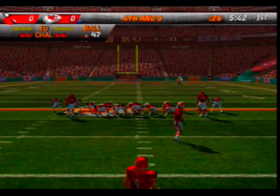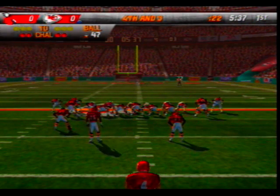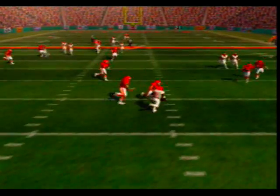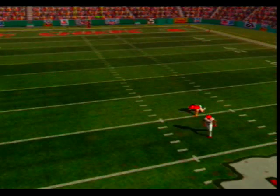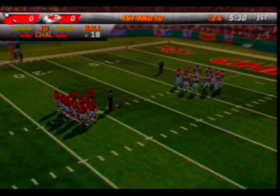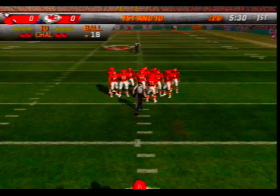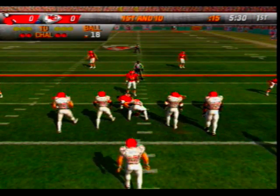Lee is ready to punt this one away. Number 85 lines up deep for the punt return. From the 16-yard line. Ball on their own 18. First and 10. Let's go.